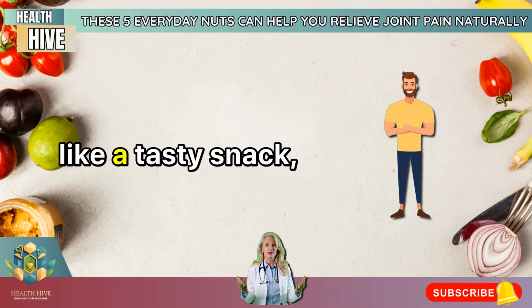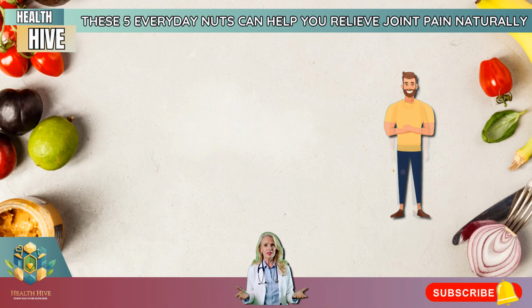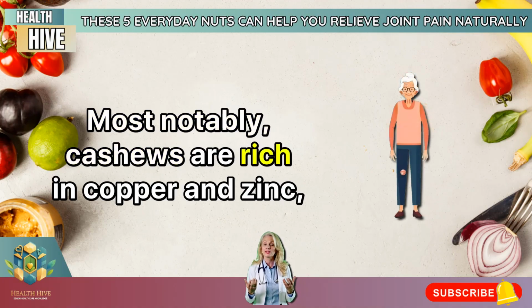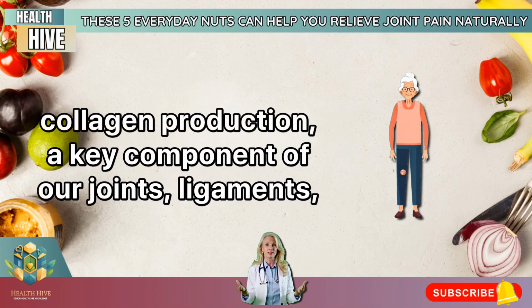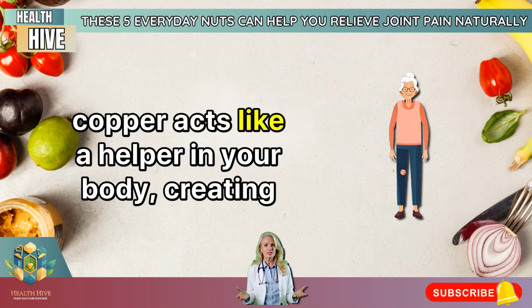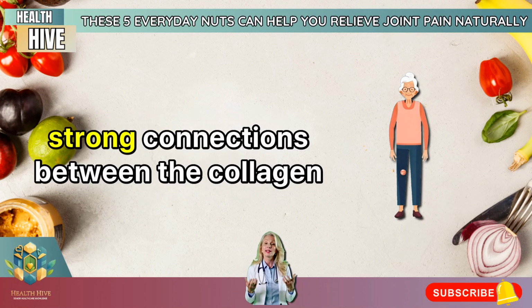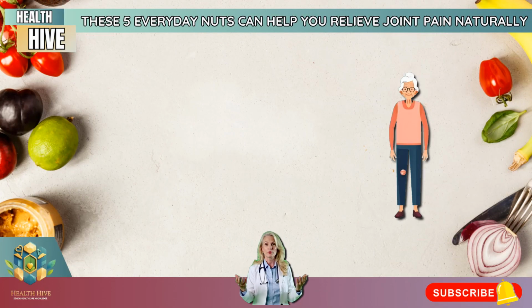Cashews might just look like a tasty snack, but they're packed with powerful minerals that directly support joint and leg health. Most notably, cashews are rich in copper and zinc, two minerals that are essential for collagen production, a key component of our joints, ligaments, and bones. Let's start with copper. Copper acts like a helper in your body, creating strong connections between the elastin and collagen fibers that keep your joints flexible and your tissues strong.